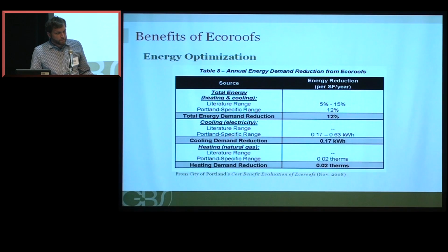This was from the same study that the City of Portland did. For Portland specifically, they estimated basically a 12% reduction in energy per square foot per year. So again, even in this climate, the energy impacts can be substantial for an owner or a developer.